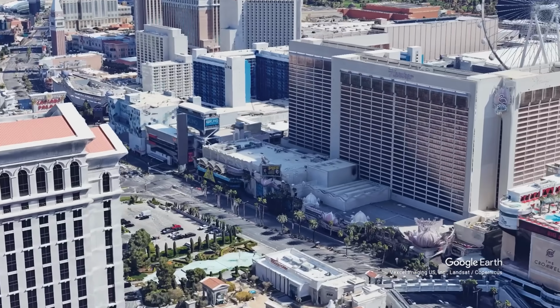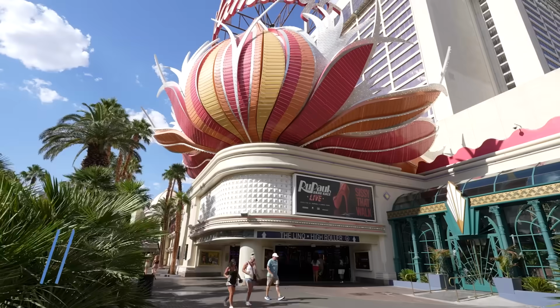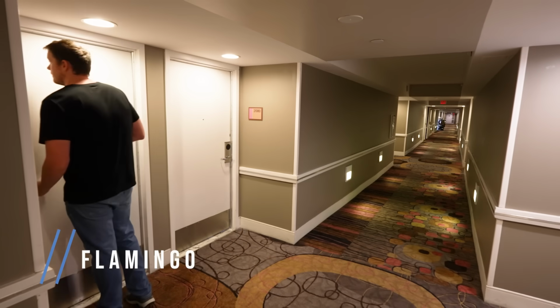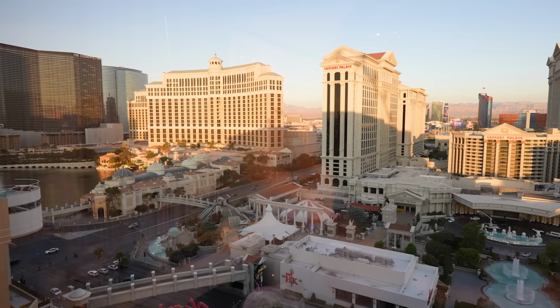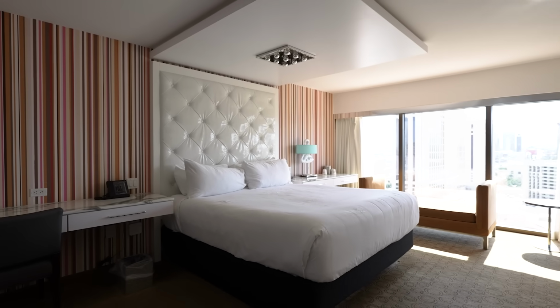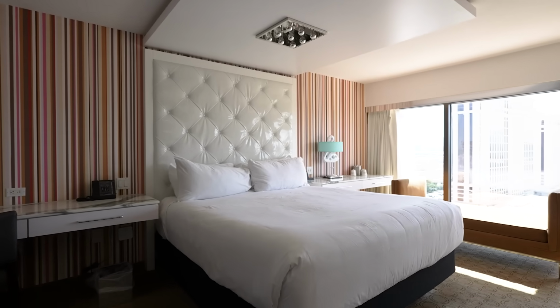Next up is the Flamingo, one of the oldest hotels still standing on the Strip. I booked a very basic room, but I slipped them $20 at check-in and got upgraded to a higher floor with a better Strip view. Definitely worth it. The room itself was clean at first glance, and I liked that it had a mini fridge, which is getting rarer in Vegas.